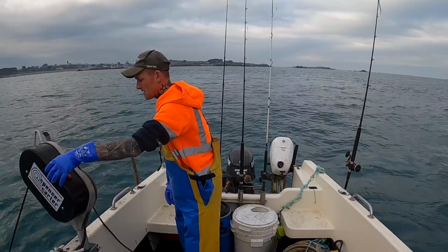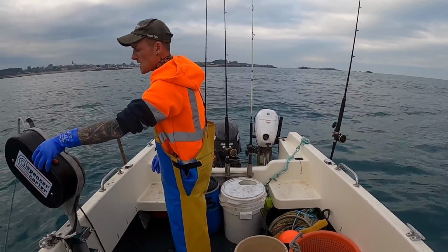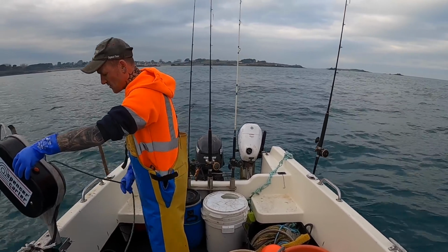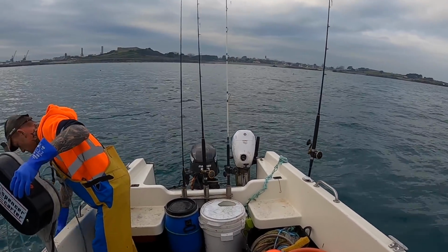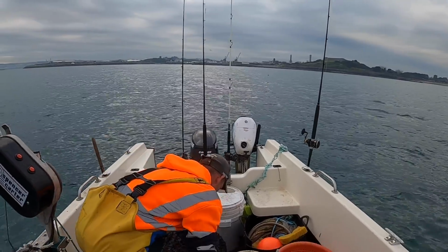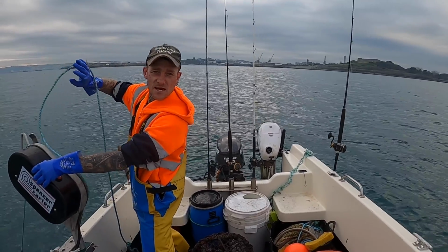Third set was hitched, but we've now got it out, guys. Let's get these lobsters. I can feel some lobsters. Whether it's in this string or not, I don't know, but hopefully we get a couple today, guys. First pot's here, guys. Not very good at all, guys. Next to nothing in there. Hopefully the second one does a bit better.